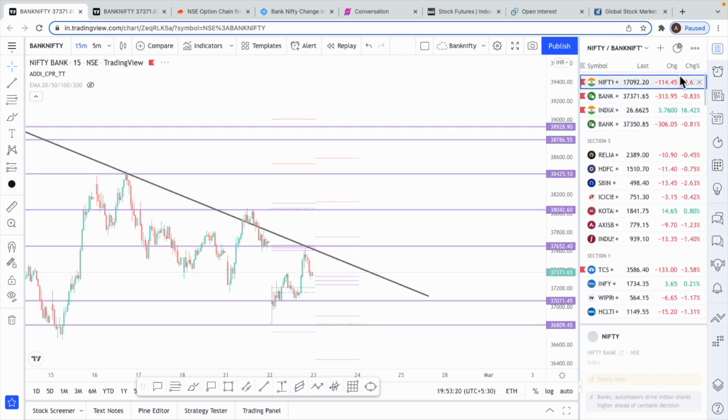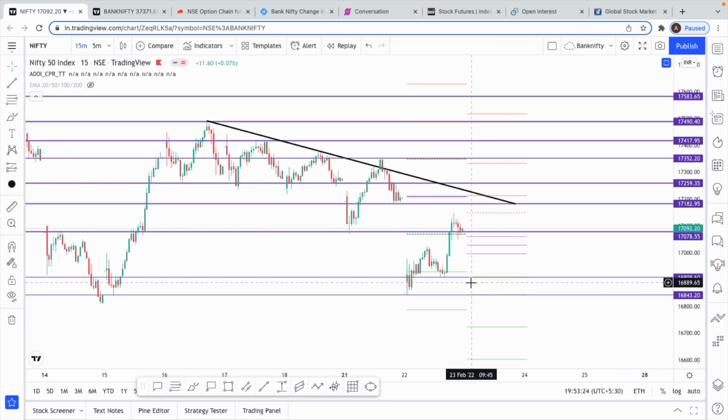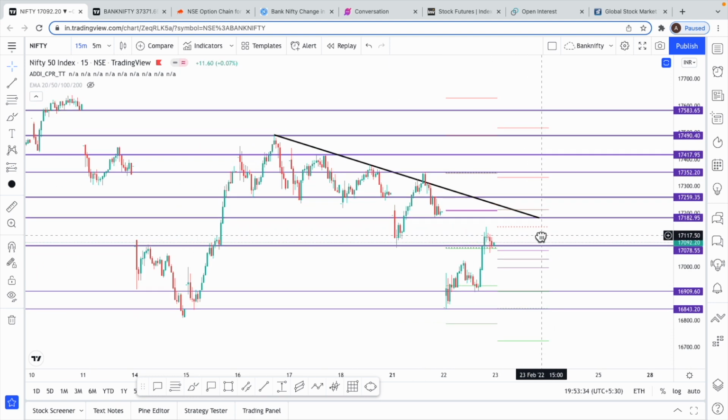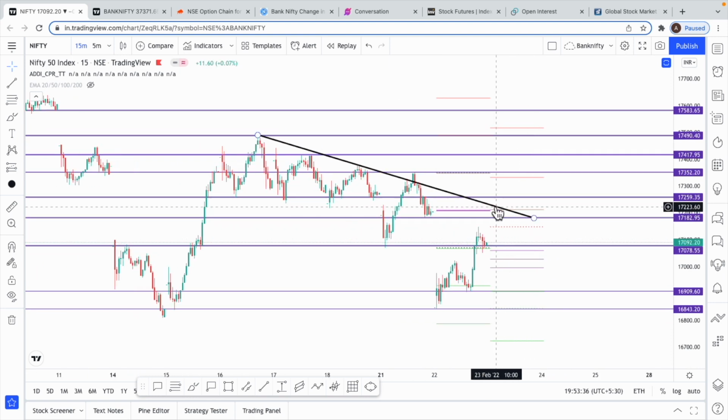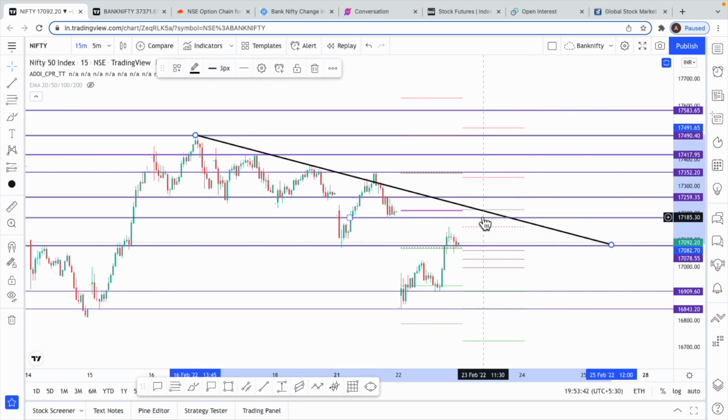Now looking at Nifty, after the gap down, even Nifty recovered pretty well. These are the extra lines that I've drawn. There's a little bit of gap that's pending to be filled in Nifty. At least Banknifty filled it. Nifty hasn't filled it. So in case in Nifty we come up, we could probably take resistance again at this trend line. That's why I have extended this. We can still make use of this.